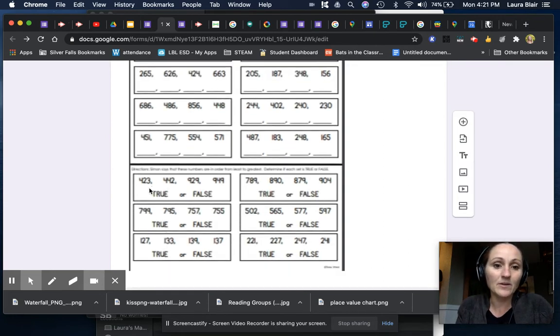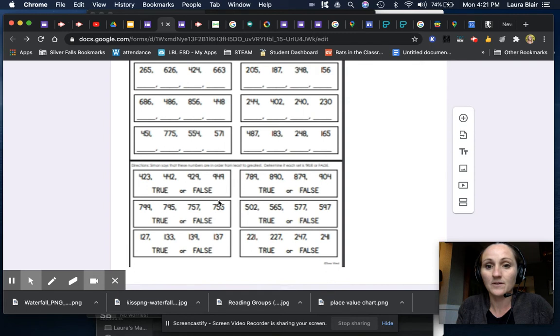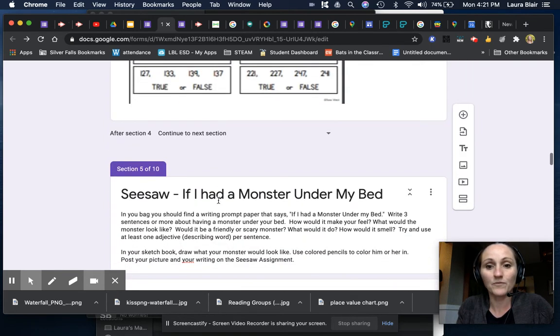On the bottom here, you have to say if these numbers are ordered correctly from least to greatest. Is it true or false? Hopefully that one won't be too hard for you guys.